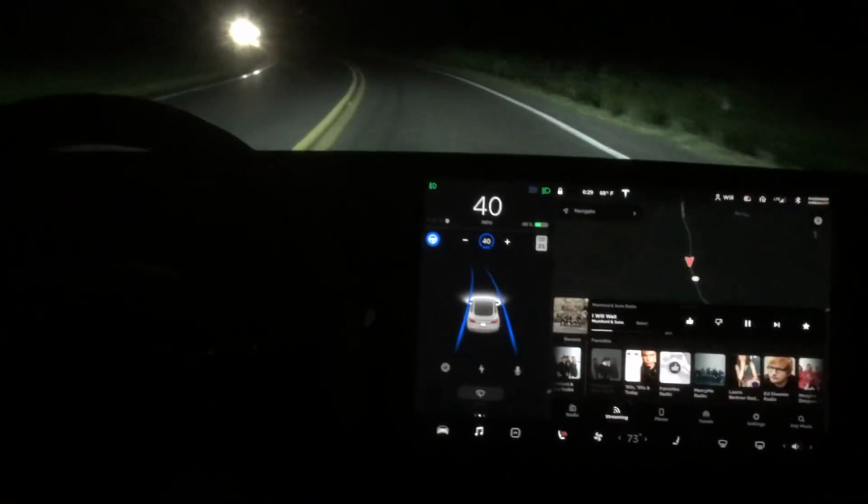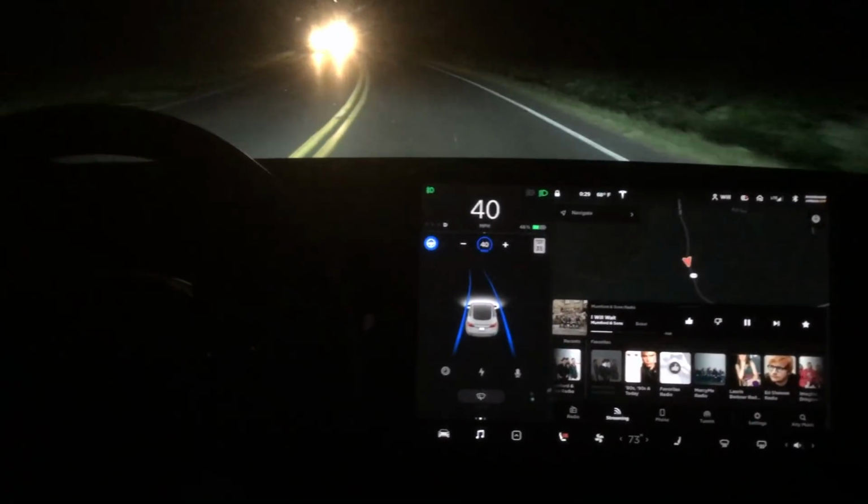Definitely a fun experience for me as the driver, especially somebody who's a fan of this autopilot system, to see it perform so beautifully.